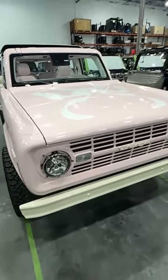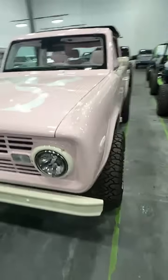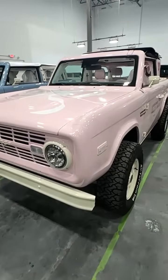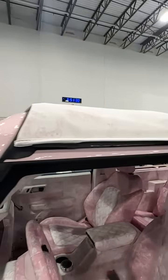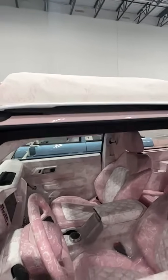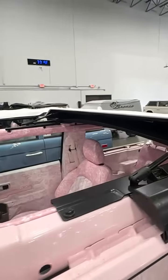And of course the bow on the front. And then check out the soft top. You can just push this up with one hand, and then this latches down just like so. So your wife, your kids can do it very easily, and then you just pop up with one hand.